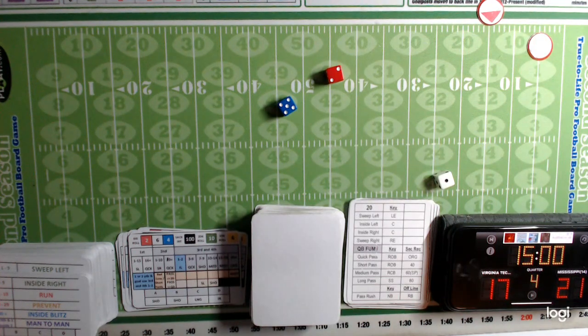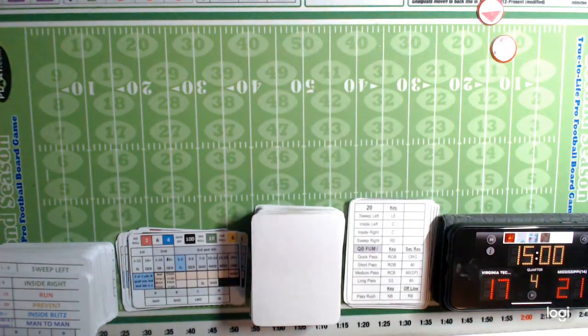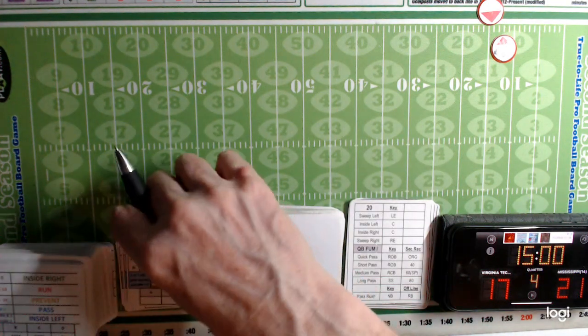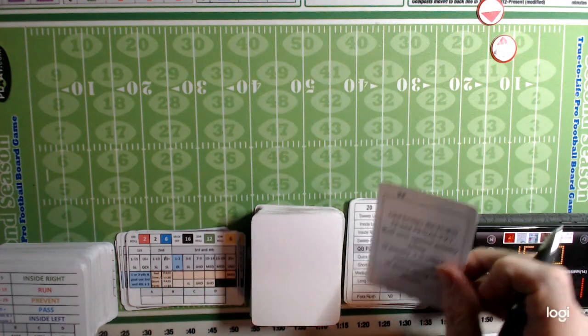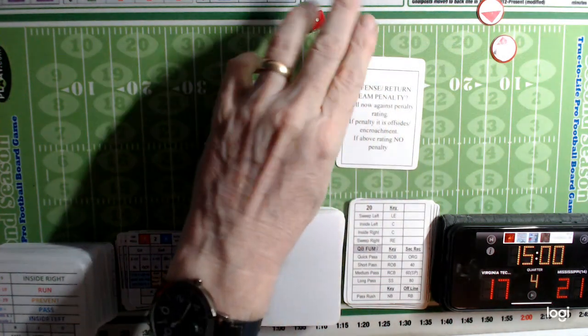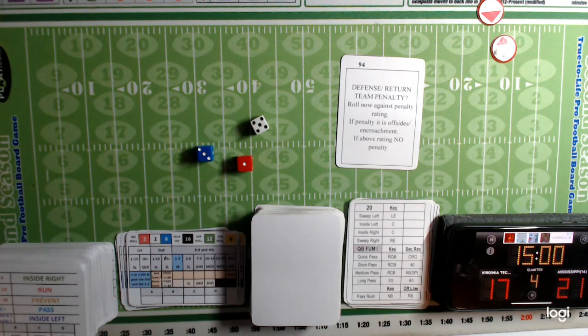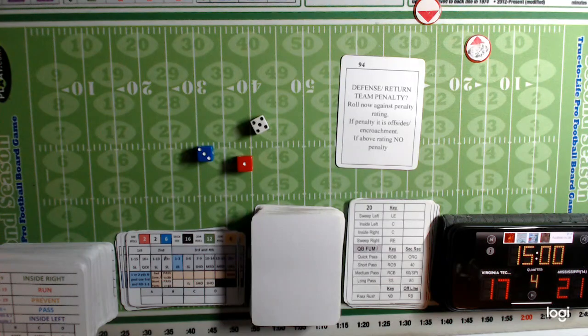2nd and 3 from their 12-yard line. Second and 3. Mississippi going to sweep left, and he's going to hand that off to Cordera Eason. So a sweep left against an inside right. Oh, he's not going to get the chance, I don't think. Let's see if there's a penalty. There is. It's a defensive penalty, so 5 yards. And that will give them a 1st down. So it will be 1st and 10 at the 17.